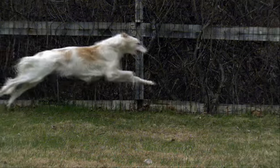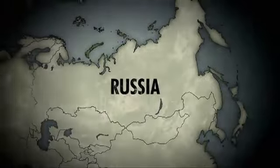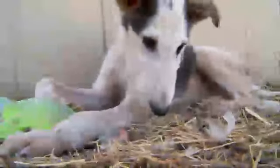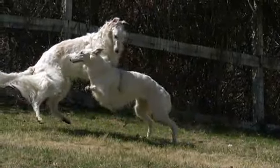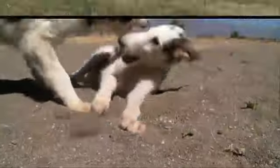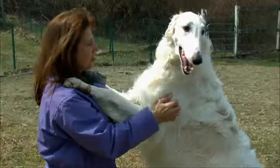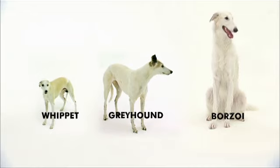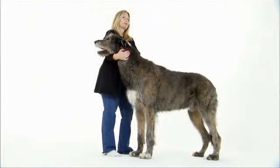To create this perfect blend of beauty, grace, and speed, 17th century Russian aristocrats crossed Arabian greyhounds with thick-coated Russian sheepdogs. Borzoi, also known as Russian wolfhounds, were bred hundreds of years ago to hunt wolves, foxes, and hare. A giant breed, Borzoi can weigh up to 120 pounds and reach heights of up to 32 inches at the shoulder. But they're not the tallest sighthound in the dogosphere. In fact, the Irish wolfhound is the largest. The Borzoi runs a close second.